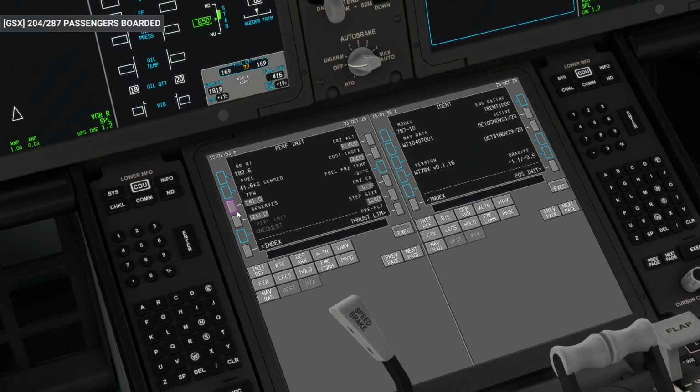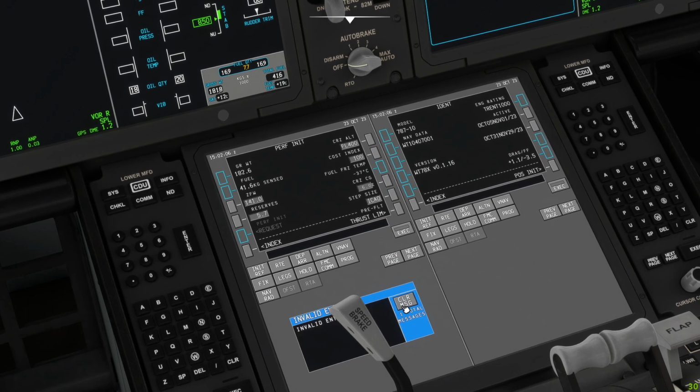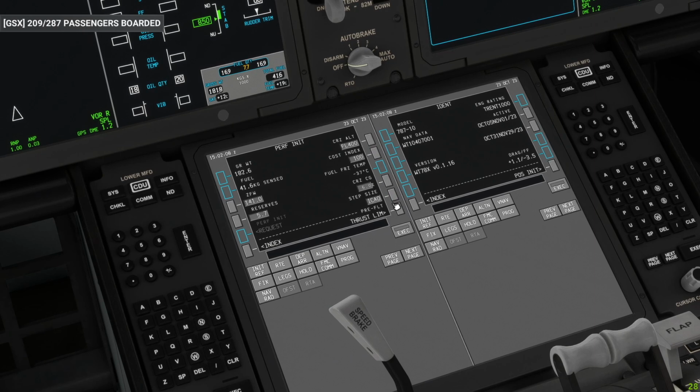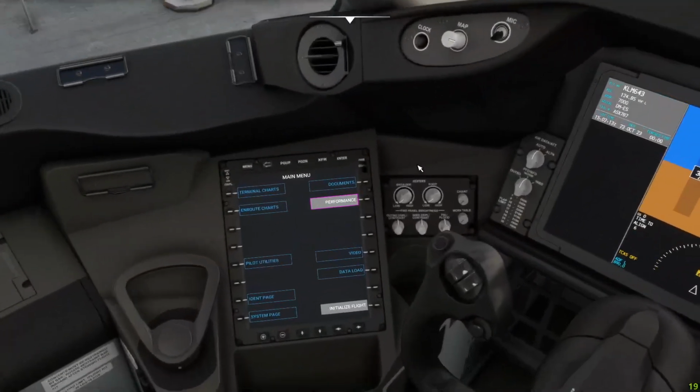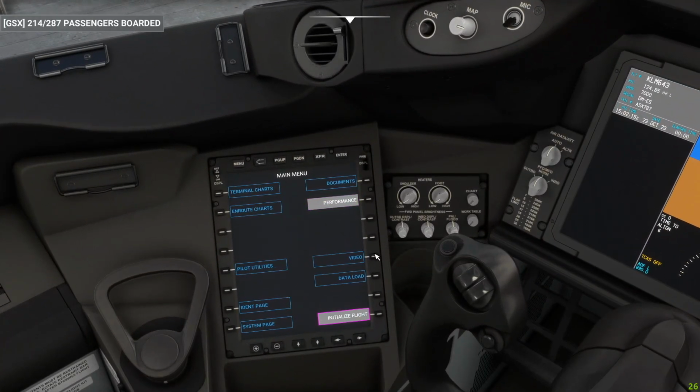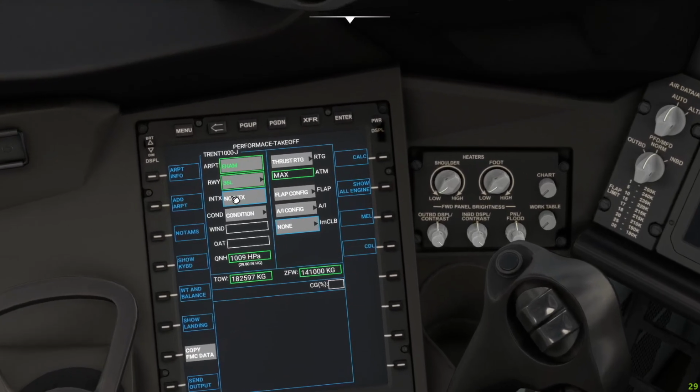Okay, alternate is gonna be 5.7. 182.6, yeah, I think that's okay. Cruise center of gravity, no idea, not sure why it's 6, but let's go with that. And now I believe we can do a performance calculation. I've not used it before here on the Asobo, so let's see if this works.